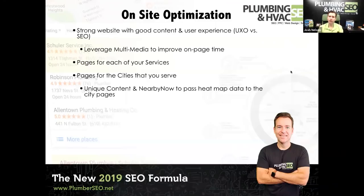Or the technicians have an app on their phone, they check in at the location, they type a brief description. We found that helps to create unique geo-modified content for those city pages, which makes those city pages have a fighting chance of ranking. You get unique content, it's properly optimized, and you've got great geo-modified information flowing in. So it's an active page, ideally with 3, 4, 5, 10, 15 posts on a daily basis. And so the name of that tool, if you don't mind, Christian, is called Nearby Now.